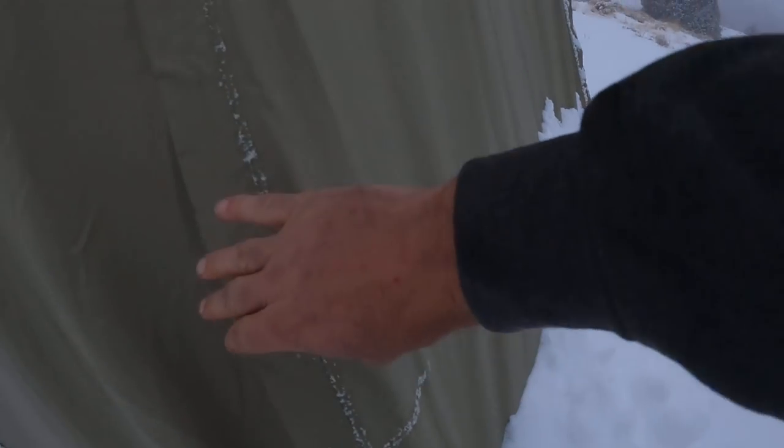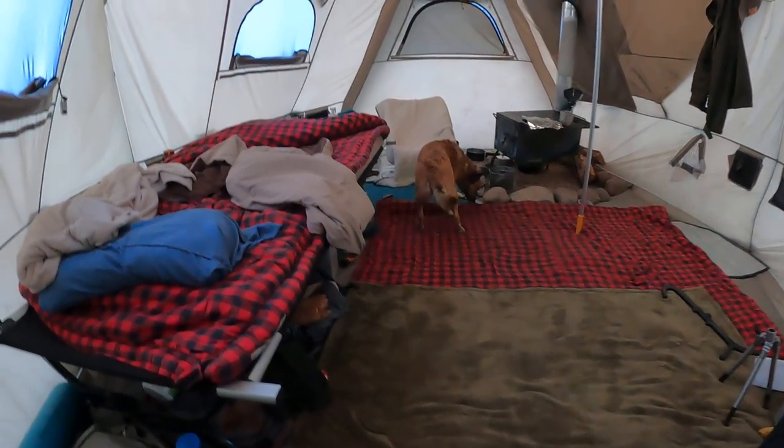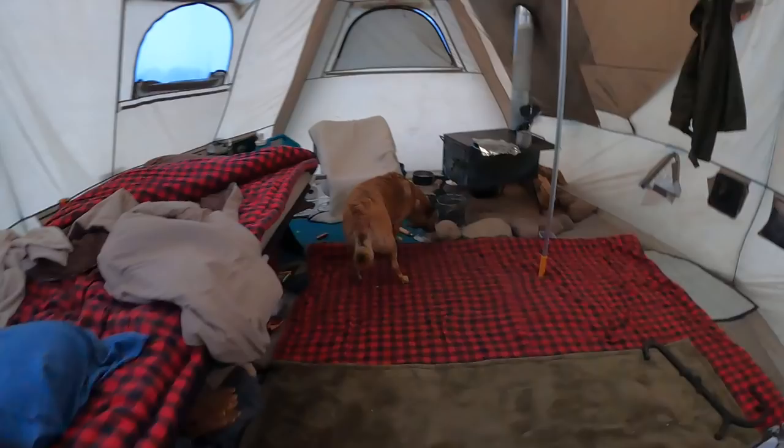Gosh, this is heavy. How heavy this snow is right here. That's a good amount right there. I think the name of the game today is just hanging out in camp with Sierra and going over and seeing Baron and Elsa and just kind of relaxing.